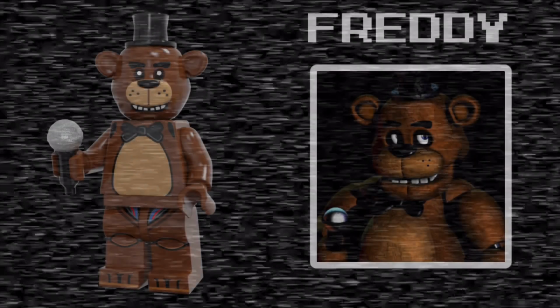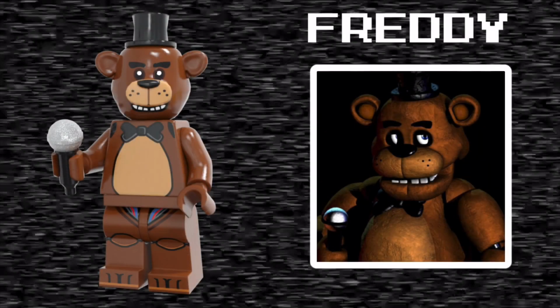Of course, last but not least, we have Freddy Fazbear. Freddy was the first minifigure I designed for this series and I'm really proud of how he turned out. Similar to Golden Freddy, he has the same removable hat piece, so you can put anything on his head. And of course, there's also printing on his legs, with wires going up into his endoskeleton. Of course, Freddy comes with his big bow and a microphone piece.